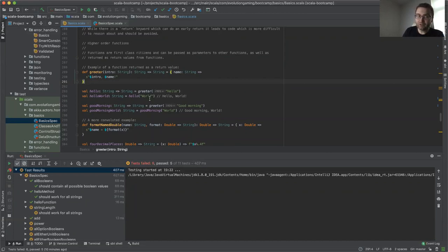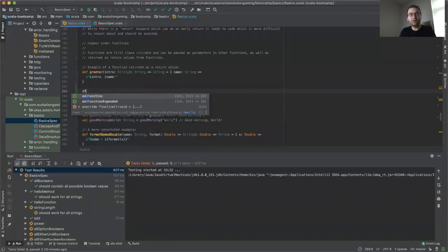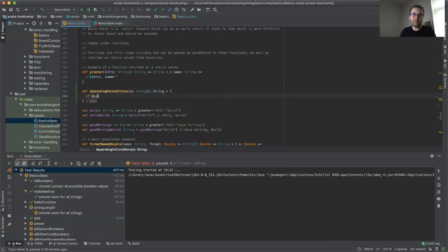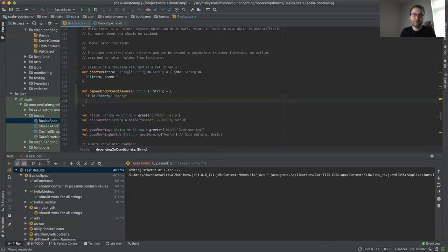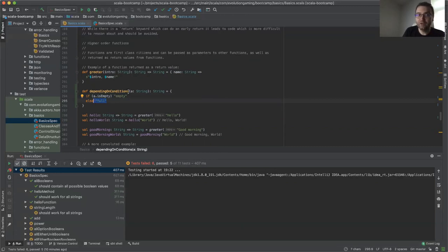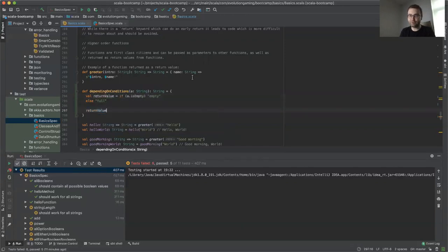Yevgenis, what about multiple returns depending on conditions? So for example, if you define a method depending on conditions, and you want to return something else, like if A is empty, then you return empty, else you return full. So here there's no return keyword because that would be bad, right? We don't use return. But here, if A is empty, then we're returning the string empty. So we're kind of doing return here, and otherwise we're doing the return here. So we kind of have multiple returns depending on conditions. We're not doing any sort of return keyword, because this would just be extra.